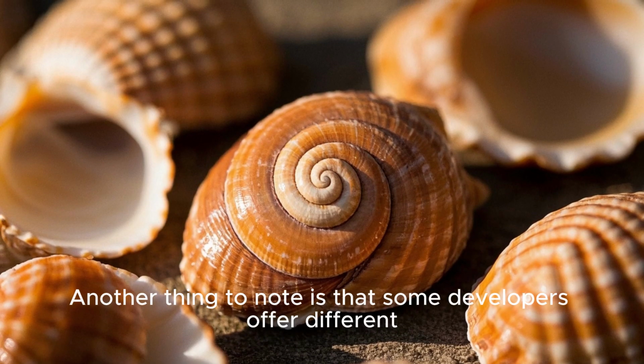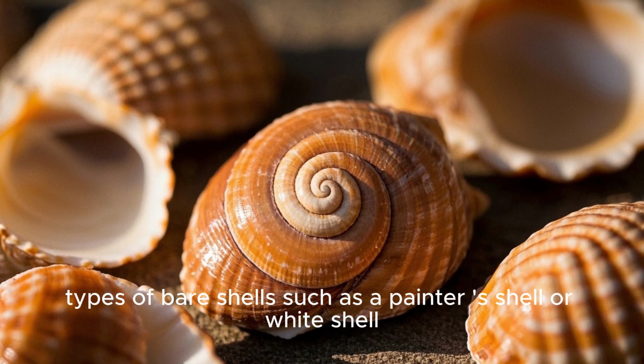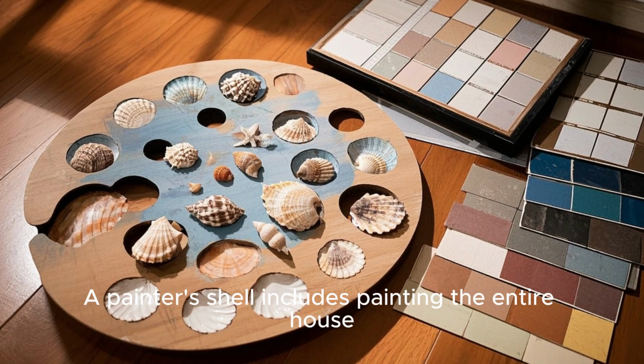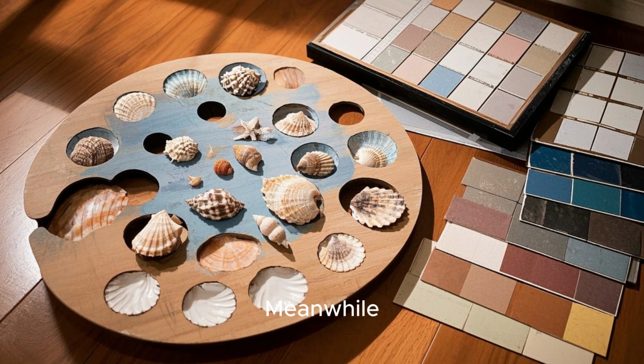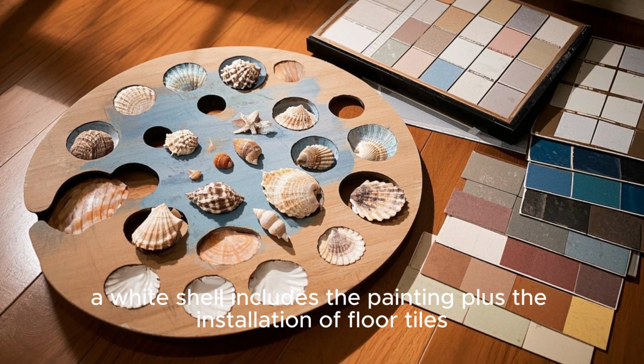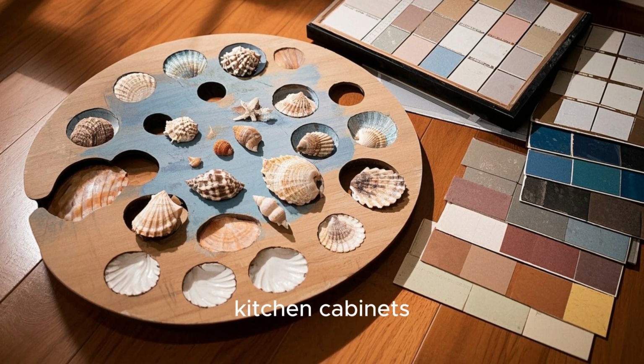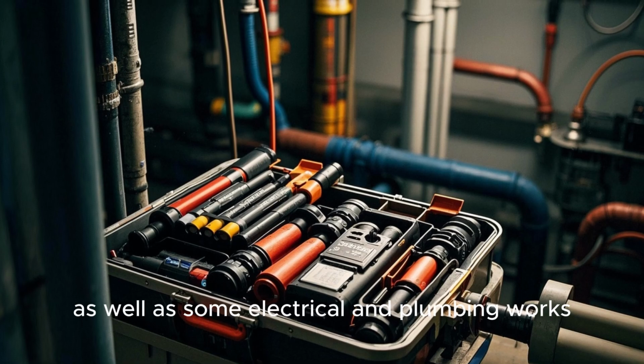Another thing to note is that some developers offer different types of bare shells, such as a painter's shell or white shell. A painter's shell includes painting the entire house. Meanwhile, a white shell includes the painting plus the installation of floor tiles, toilet and bath fixtures, kitchen cabinets, as well as some electrical and plumbing works.